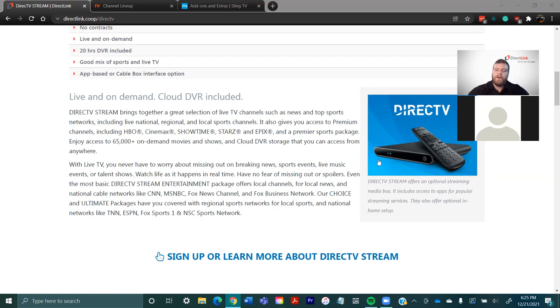And how this box works is when you sign up for the DirecTV service, you can choose to get this box if you want to. It's a rent to own option. So you pay $5 a month until you've paid it off, which is $120, so 24 months. Or you can just pay the $120 upfront and the box is yours to keep.